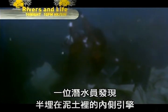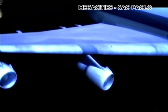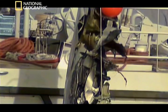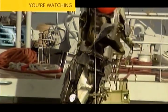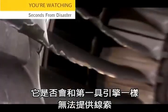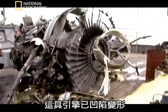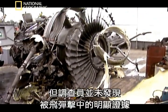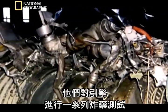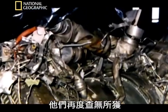A diver finds the inner engine, half buried by mud. It's still attached to the mounting that fixed it to the wing. Erhardt and the team are excited but cautious. What if this engine proves as unenlightening as the first? It's battered and dented, but they can see no obvious evidence that it was hit by a missile. And when they run the battery of tests for explosives on this engine, once again, they find nothing.